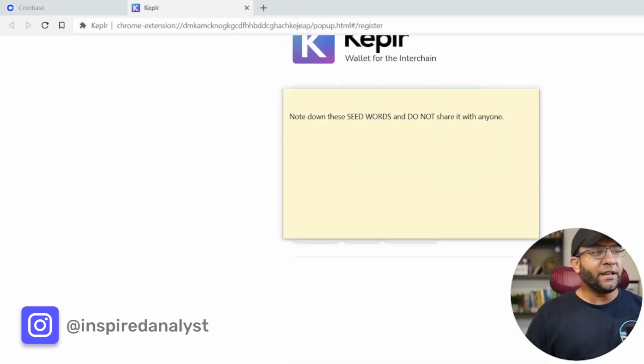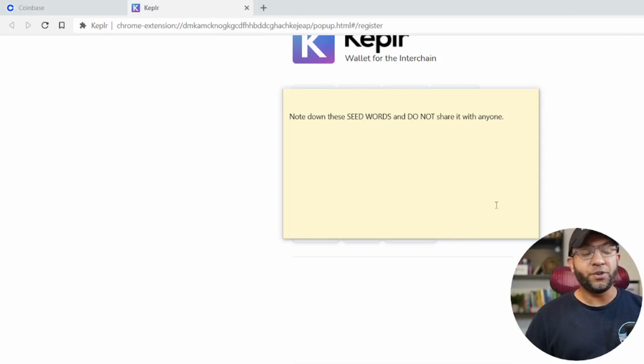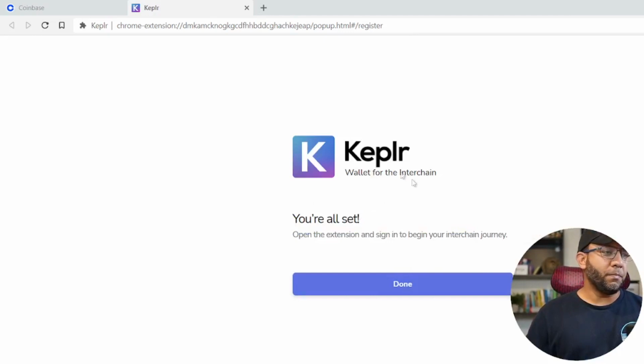And after you click next, it's going to ask you to verify the words that you have written down. Make sure that the words match with the keywords or the phrases. Once you do that, hit register and your wallet will be created. There you go. My wallet's created.